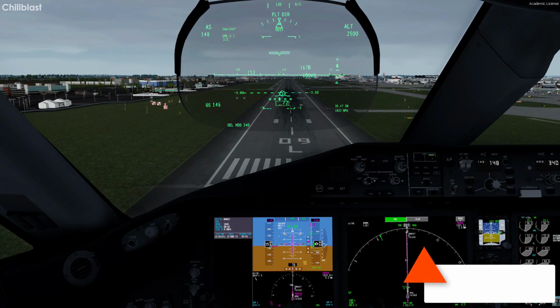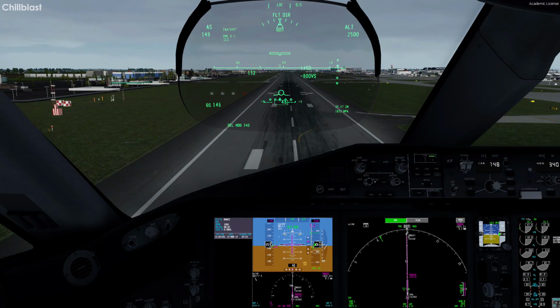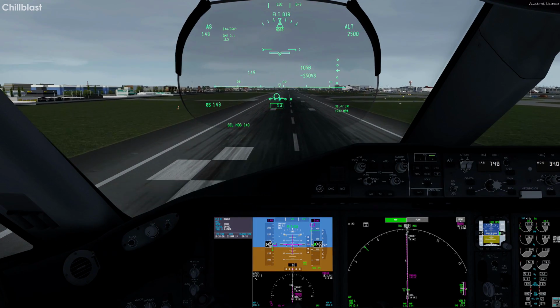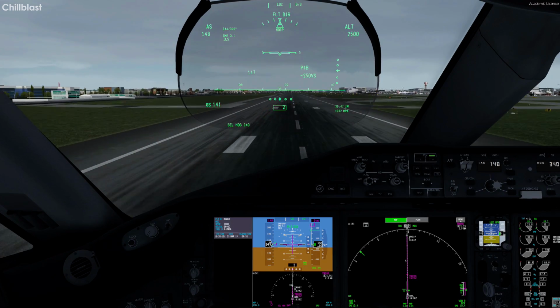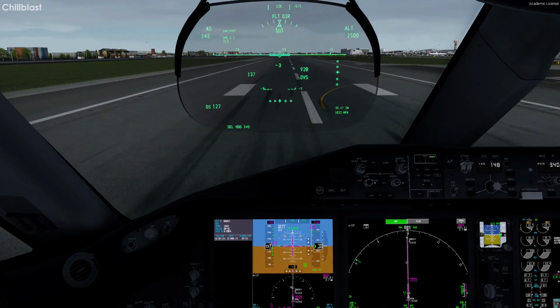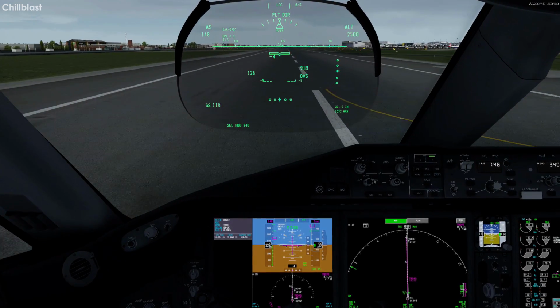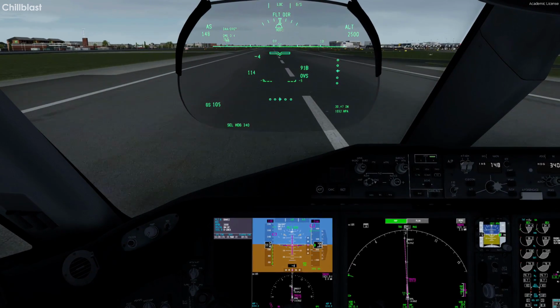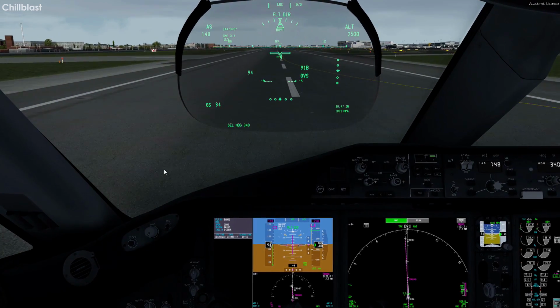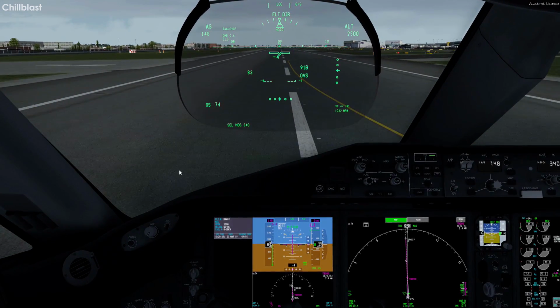50. 40. 30. 20. Pull back on the stick. Idle the throttle. And slowly bring the aircraft down, like so. Versus, wow. Okay, it's actually pretty smooth actually in the frames we are currently receiving.